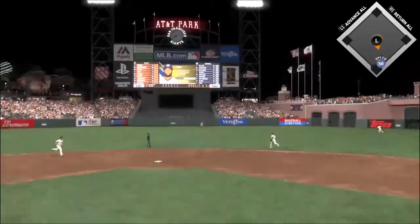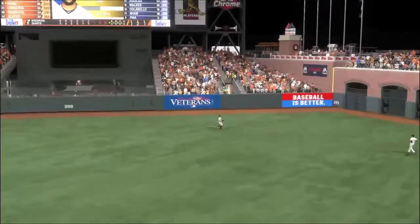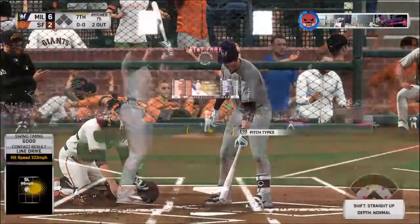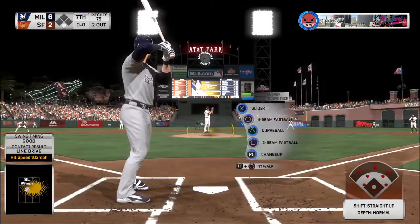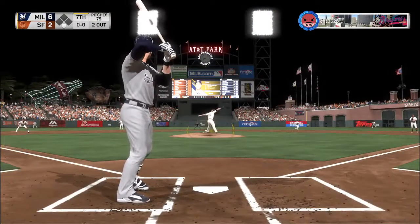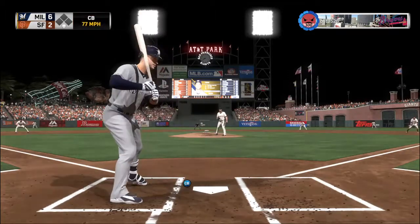Hard liner to center field. And he will run this one down, moving to his left, and that's the second out of the inning. Here's Ryan Braun now. He's got a homer and a triple to this point in the game. Check swing, but he held up in time.